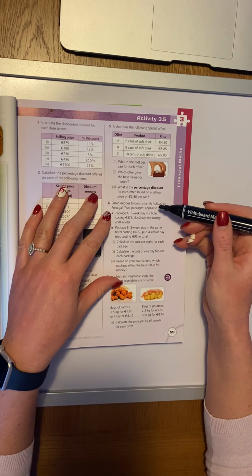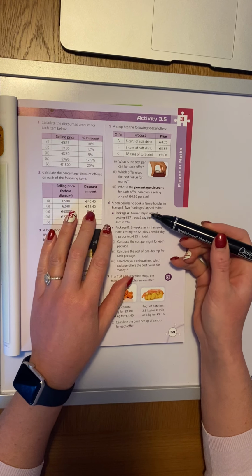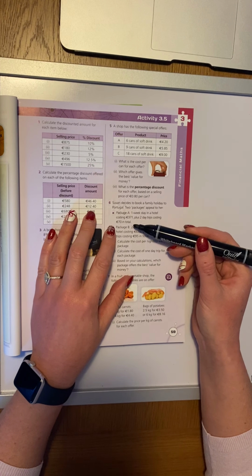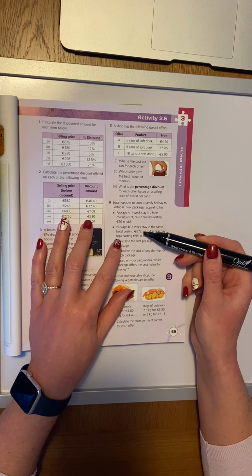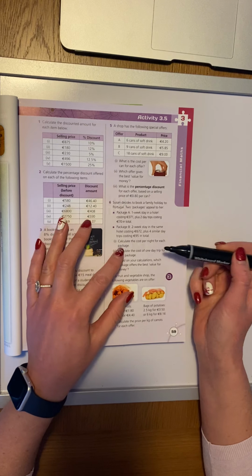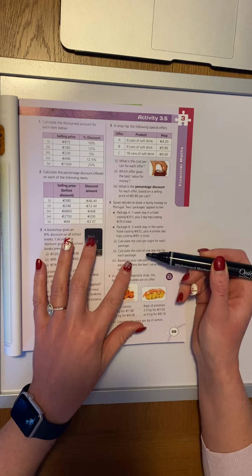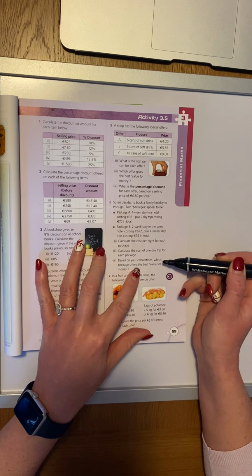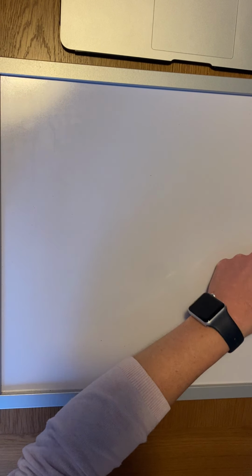Susan decides to book a family holiday in Portugal. Two packages appeal to her. Package A is a 1 week stay in a hotel costing €371 plus 2 day trips costing €70 in total. Package B is a 2 week stay in the same hotel costing €672 plus 4 similar day trips costing €95 in total. So what we need to do is calculate the cost per night for each package, calculate the cost of 1 day trip for each package, and based on our calculations, which package offers the best value for money. So let's look at the cost per night first of all.